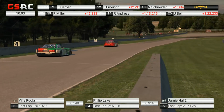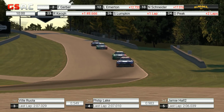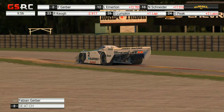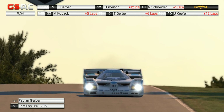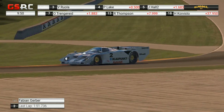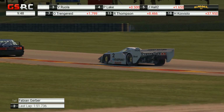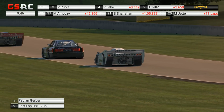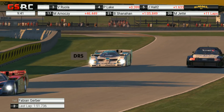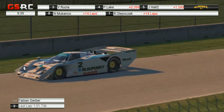We haven't checked in with our leader in the GTPs in a while, and, well, fans of Fabian Gerber is now 12.7 seconds over Luis Emerton. It continues to extend. Our second race of today here on GSRC looking a lot like the first, as the lead car having it all his own way, at least in one of the classes.